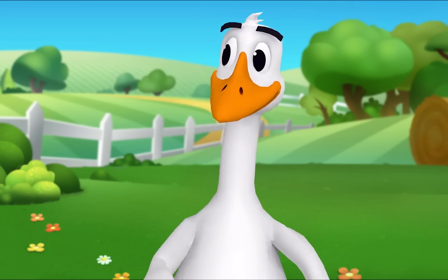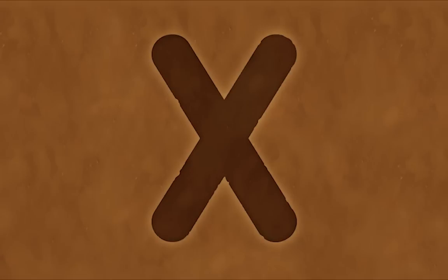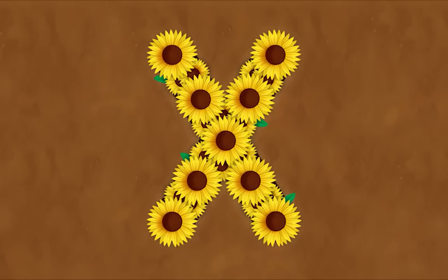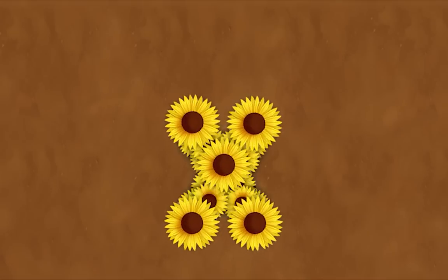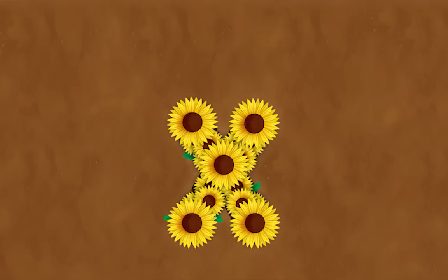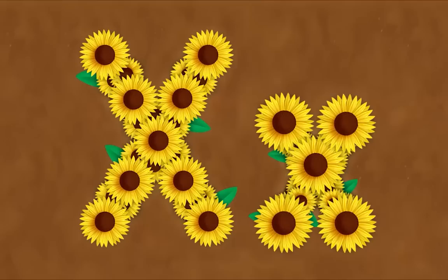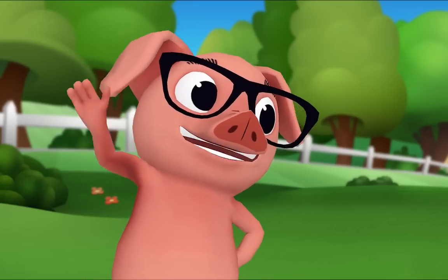You did it! Let's look at the letters we made. What's this letter? X! Exactly! Uppercase X. And what's this letter? X! That's right. Lowercase x. Nice job! Wow! Cool! Nice work, everybody! Thank you, Mr. Goose!